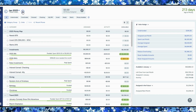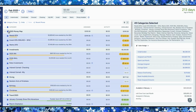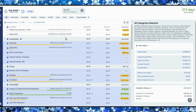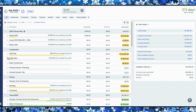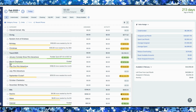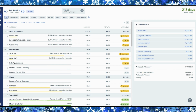Let's move ahead to February. Choose all of the categories except for our money map, which will throw everything off. So to meet all of our targets for February, we need $3,085.92. I think we can do it. And all right. I think we're good to go.